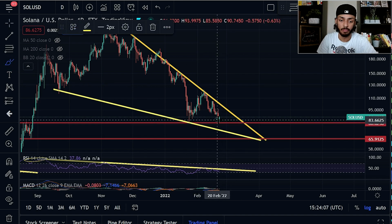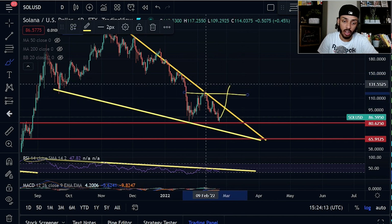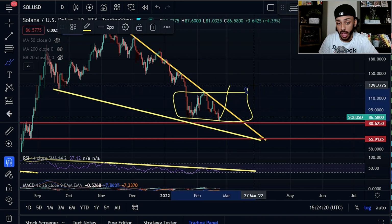So definitely be on the lookout that if we do continue to hold this $80 level or so roughly, be looking to see, do we first of all get back above 105, this macro high here, but realistically, do we get back above this MLR, this mid-level resistance, sitting right around $117, in which case I would be doing the most of my accumulating.